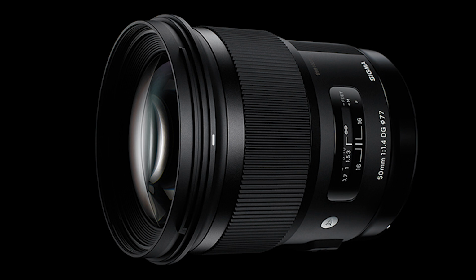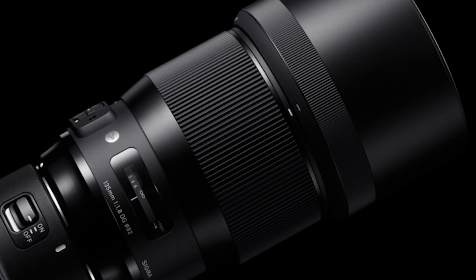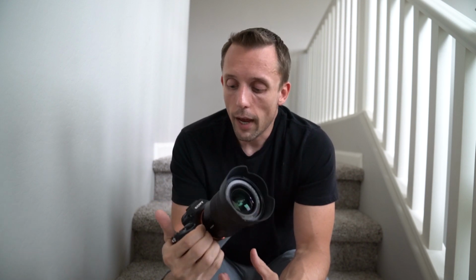And then I think I'm going to order the 135 Sigma prime as soon as that comes out, and that's supposed to be out late July. Until then, I'm going to be primarily shooting with the 50 millimeter 1.4 and the 16-35. So it should be interesting, but I'm really excited and really happy with this camera.